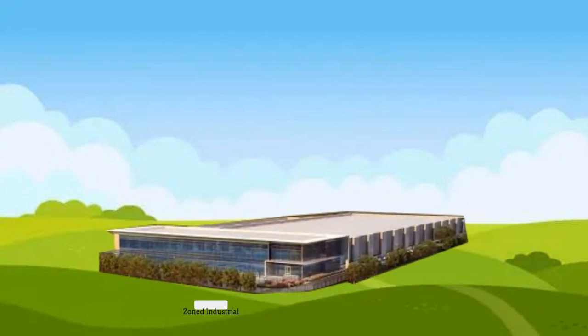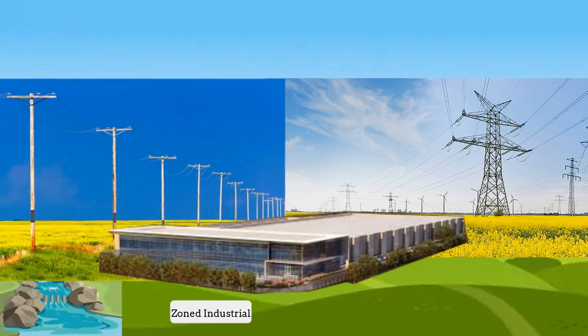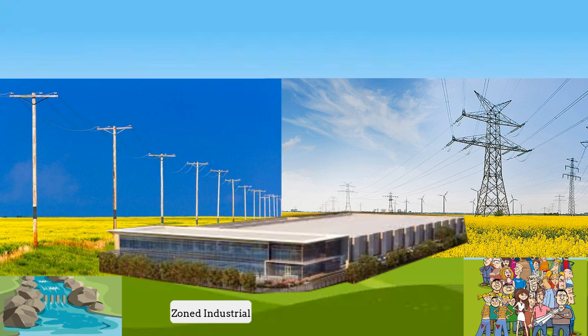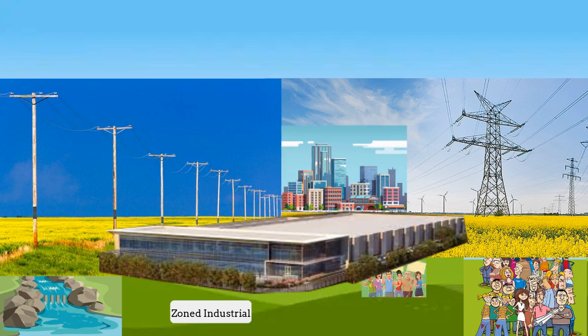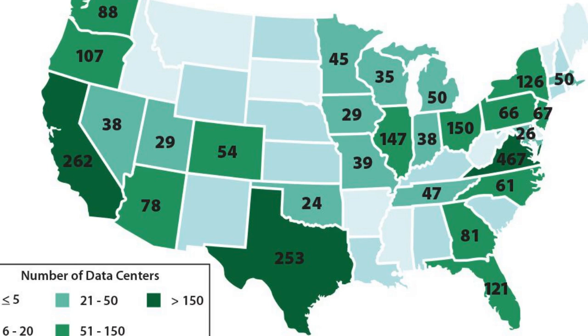Data centers need suitable land in areas where they are permitted by local regulations and not in areas where natural disasters like earthquakes or floods are common. They need access to a reliable power supply, water for cooling, network connectivity, and a pool of skilled IT workers. They need to be close to users, but not in places where neighbors might object on the basis of aesthetics, noise, or environmental concerns. All these considerations mean that you just can't build data centers anywhere. In the U.S., 80% of data centers are in only 15 states.